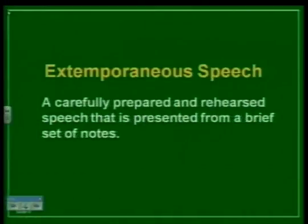All right. An extemporaneous speech. This is a carefully prepared, rehearsed speech that is presented from a brief set of notes. Extemporaneous is the delivery style that we are going to use for most of your speeches in this class. It is the best delivery style for the majority of audiences, and the reason is because it allows you to tap into that conversational quality that we were talking about at the beginning of class. Remember the list that we made and how we said that the majority of those characteristics were also characteristics of conversation?